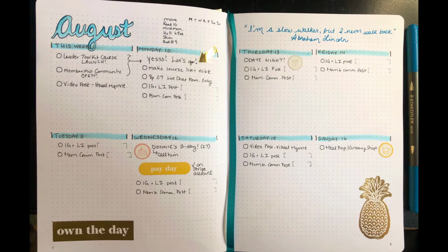All right, so you can see that I actually took some of the big goals that I had for the month of August and put them within this weekly spread. So I have the section for this week, which is sort of a high-level overview of the most important things that I want to get done.